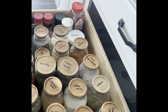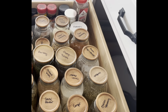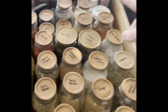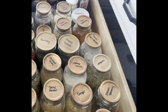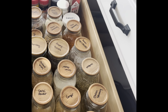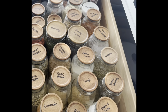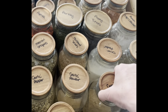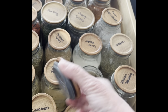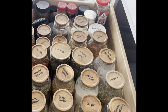That would be like a packet of ranch seasoning that you would need for any kind of recipe. We use it for ranch burgers, but I have parsley, paprika, I have everything. I have it alphabetized, so it's very easy for me to find when I'm cooking right here at my stove. I have mustard seeds for pickling, as well as making my own mustard. This is a great way to keep things in stock in your house. And because we use these great little lids that I found on Amazon, they actually keep everything fresh.